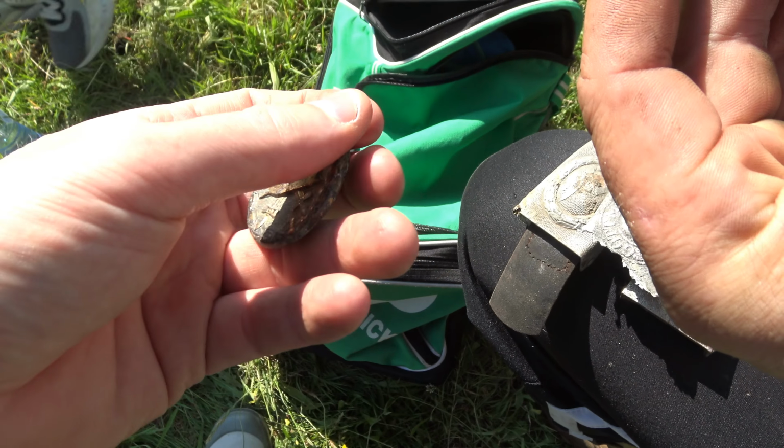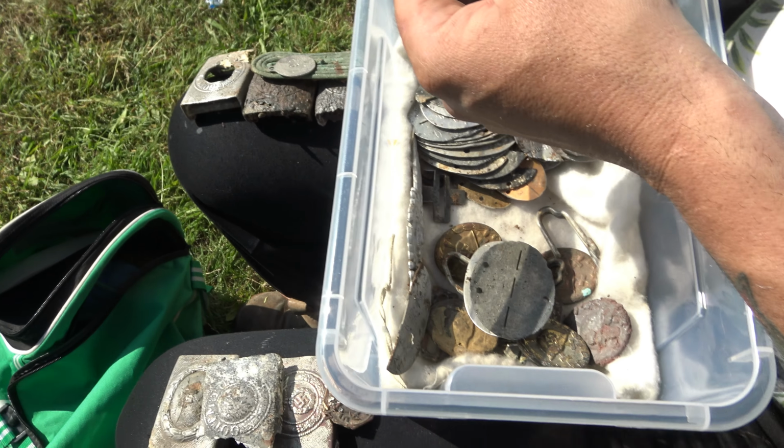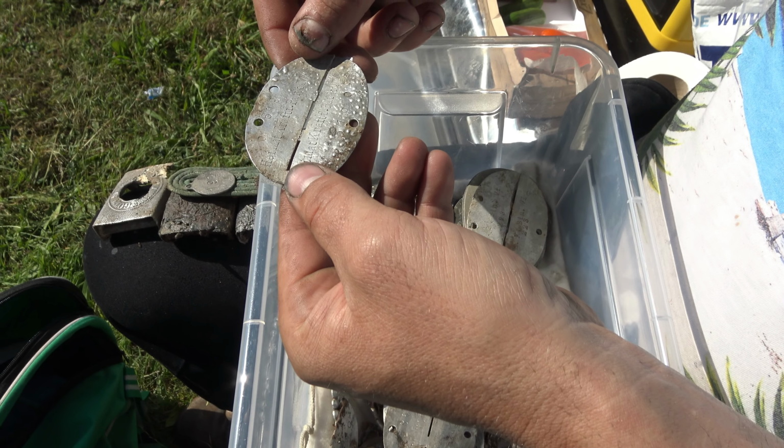Panzerjäger Ersatzabteilung 9. Nice. Panzerjäger SS Ersatz. Panzerjäger Ersatz. Panzergrenadier Ersatzbataillon. Ersatz means replacement, right? Yeah. It's the replacement battalions. How many ID tags are there? I'm at 45. 45, yeah. Right, nice. Oh, this is in good condition.